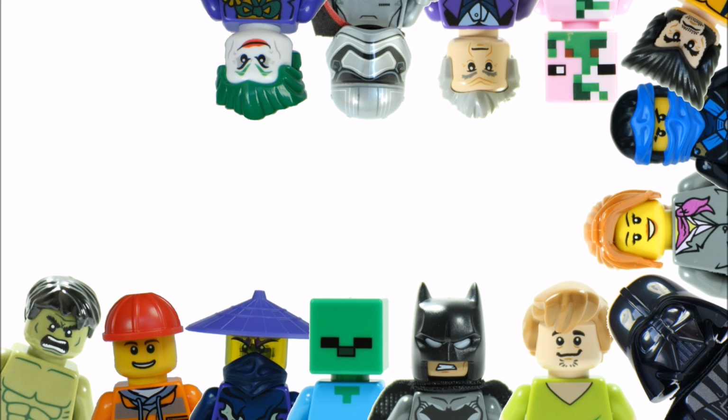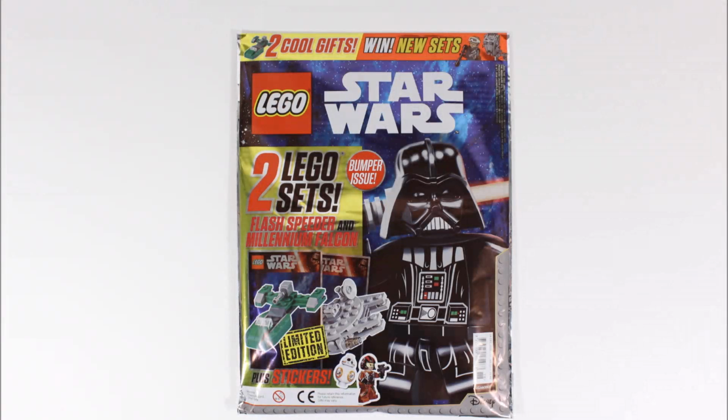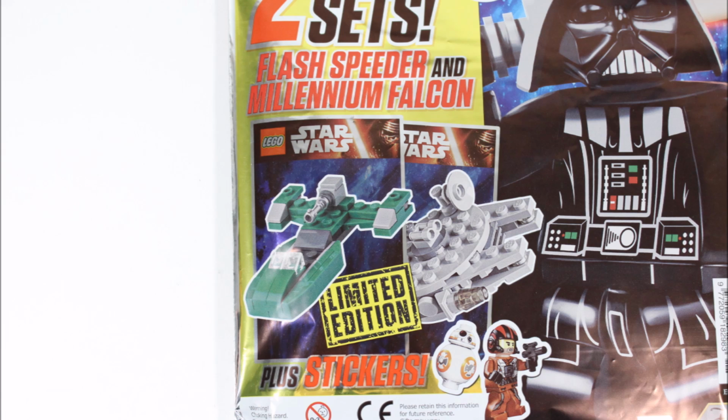Hello, it's Brick Bros UK with the December issue of the LEGO Star Wars magazine, which we got from Tesco's for £5.99, and it's available from December the 14th until January the 10th, 2017. So it's a bit more pricey than usual, but this is because it's a bumper issue just in time for Christmas, and as you can see, you get the Flash Speeder, and our extra build is the Millennium Falcon, which is a real bonus to get.